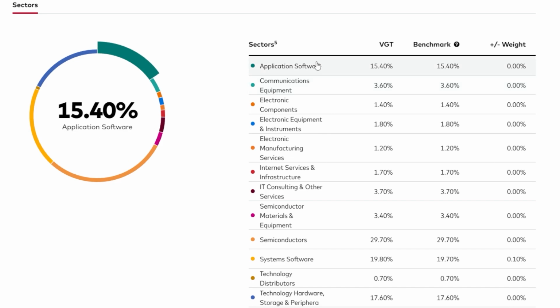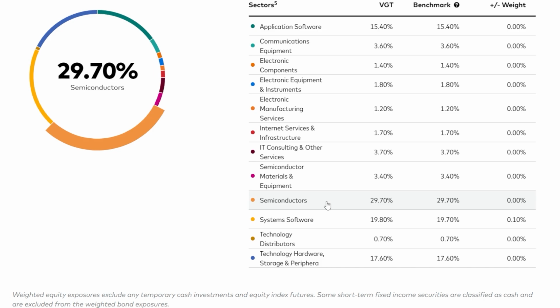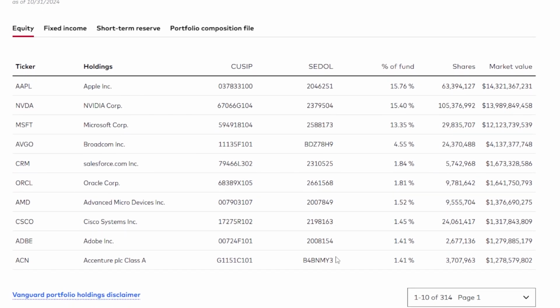Now, the sector breakdown looks like this. For VGT, application software is 15.4%, communications equipment is 3.6%, electronic components is 1.4%, electronic equipment and instruments is 1.8%, electronic manufacturing services is 1.2%, internet services and infrastructure is 1.7%, IT consulting and other services is 3.7%, semiconductor materials and equipment is 3.4%, semiconductors makes up a large majority, 29.7%, system software 19.8%, technology distributors 0.7%, and lastly technology hardware and storage 17.6%.